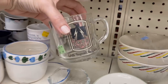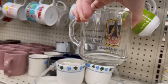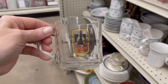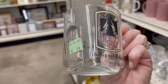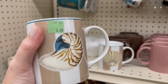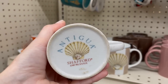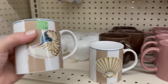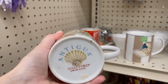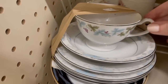Here's another cup that goes with that German collection from the U.S. Army, non-commissioned officer. That was for re-enlistment, apparently, the Signal Brigade. They gave them a cup. And I think this is the perfect souvenir, 99 cents, oh, actually $1.99 each. And for $4, look at that, Antigua Shafford. I just love the seashell. If you're bringing back a gift for someone that's been house-sitting for you, wouldn't that be perfect? Put some coffee or tea in that, and they've got something to think about Florida, especially that Nautilus.